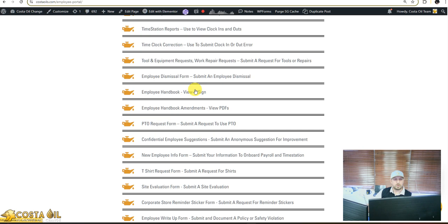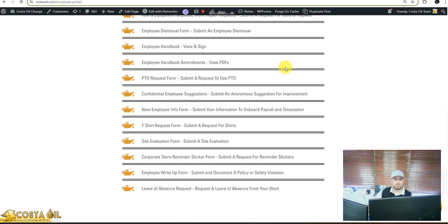Our employee handbooks. This is something that everyone should view at some point and sign before they even start. All of our amendments, if we do amend something like we did with the Slack policy, nobody should be on Slack after hours. No one is obligated to be on Slack after hours. That is in here in the handbook amendments.